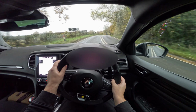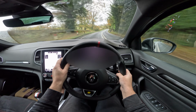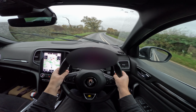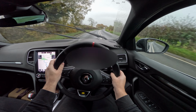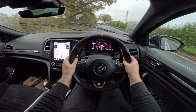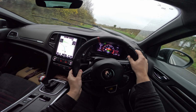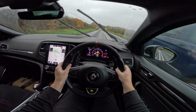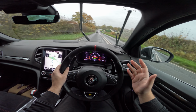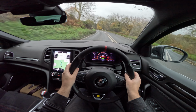You've got the big brakes, you've got everything that you need. If you want to have a little bit of fun. Second gear pulls. You've got all the power, the grip. It's just lovely. This is what we came here for.